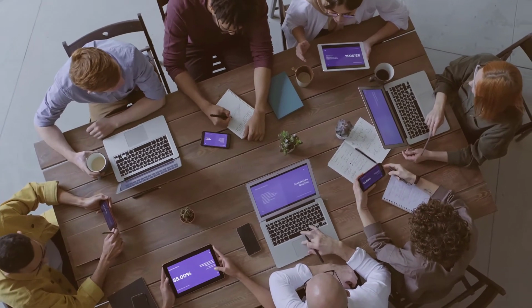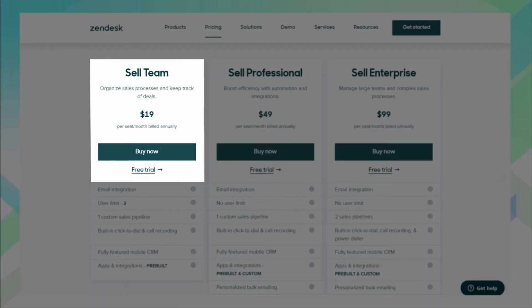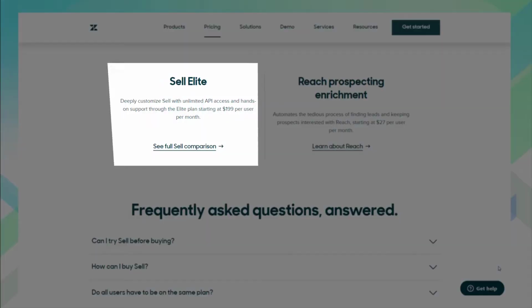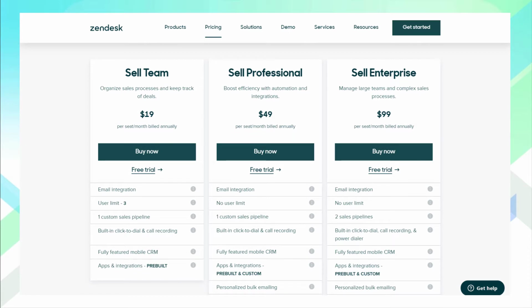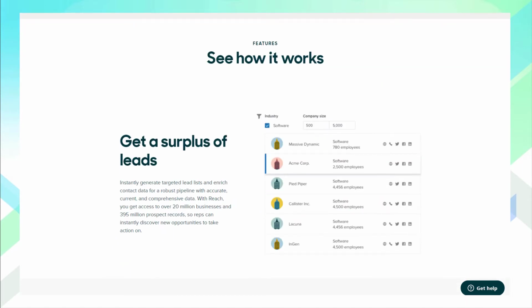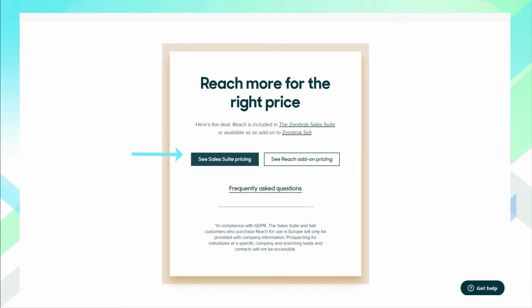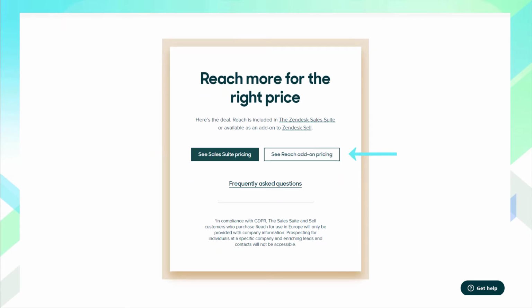First of all, let's look at Zendesk for Sales. This package offers 4 tiers: Sell Team, Sell Professional, Sell Enterprise, and Sell Elite. The charge for the tier depends on the number of presented features. Additionally, Zendesk proposes such a product as Reach to Zendesk for Sales. Reach provides users with the generated target lead lists. Reach is included in the Zendesk Sales Suite or available as an add-on to Zendesk Sell.